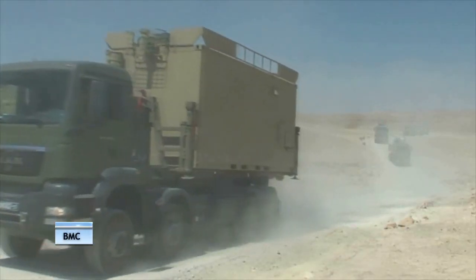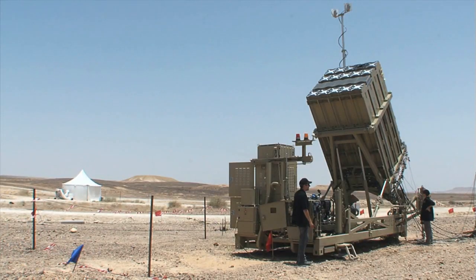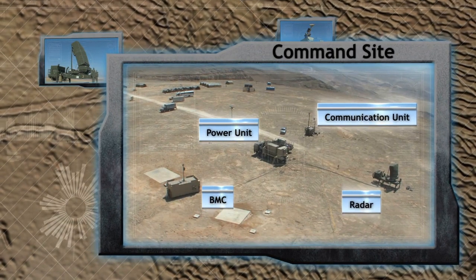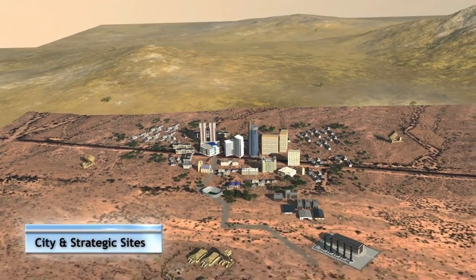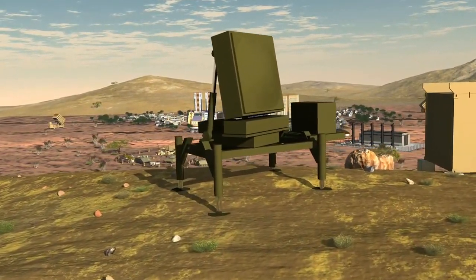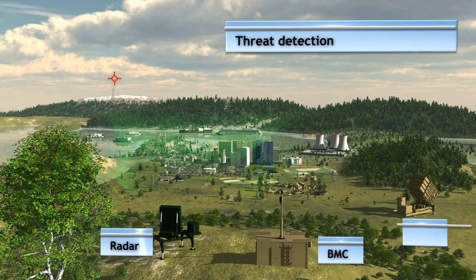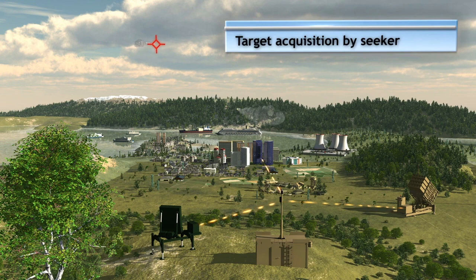The system includes a Battle Management and Control Unit, BMC, detection and tracking radar, and launchers, each equipped with 20 lethal interceptors. The system is mobile, deployment is rapid, and maintenance is simple and user-friendly. A single launcher protects the area of a medium-sized city or strategic installations. The radar detects and tracks the threat. The data is transferred to the BMC and to the launcher, and from launcher to interceptor. The interceptor seeker achieves very accurate end-game homing.